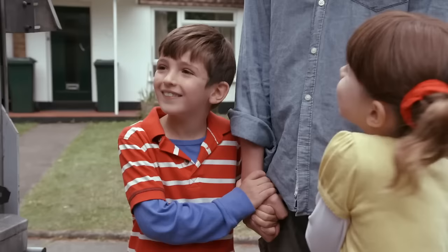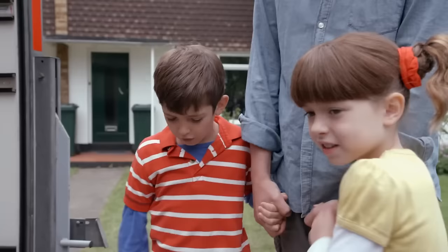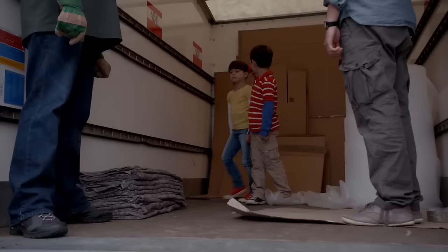This removal van is huge. I love the lift on the back. Will all of our furniture fit in here, Sid? Yes, Tim, it will. We'll start by getting our toys for you. Thank you, Topsy and Tim. Come on. Oh, yeah! Come on, Tim!